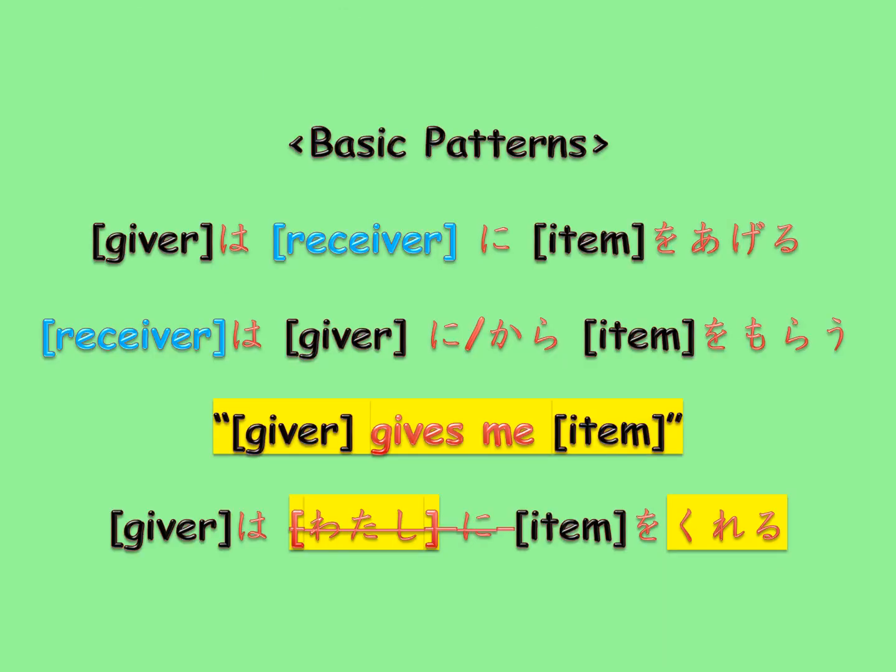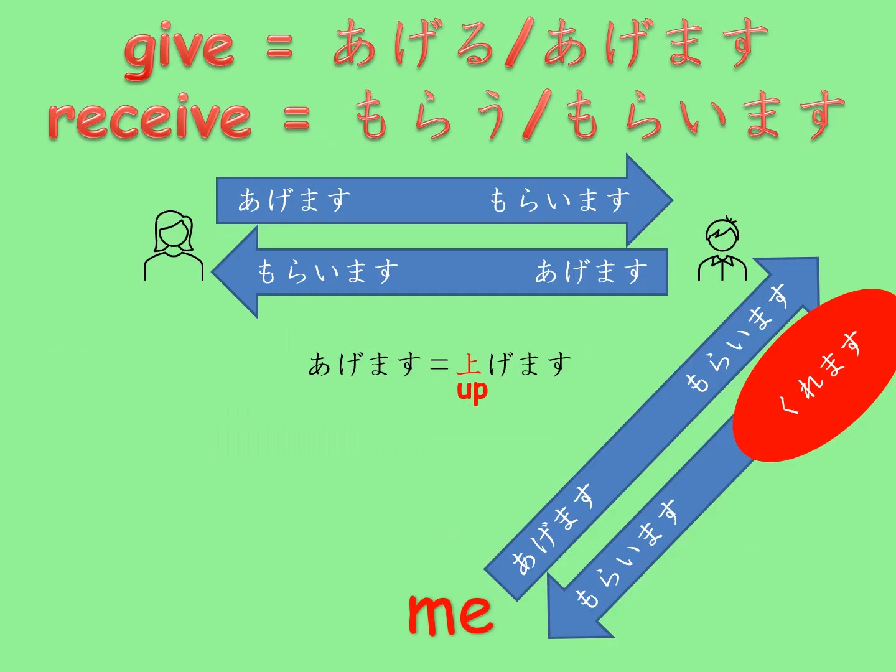Let's recap the story. Basic pattern is if I focus on giving, giver はレシーバーにアイテムをあげます。And if I focus on receiver, receiver はギバーにアイテムをもらいます。or receiver はギバーからアイテムをもらいます。Only when I say somebody gave me something, it changes to ギバーはアイテムをくれます。I don't mind finishing this lesson here, but I think I should mention one more thing. And that relates to this diagram.